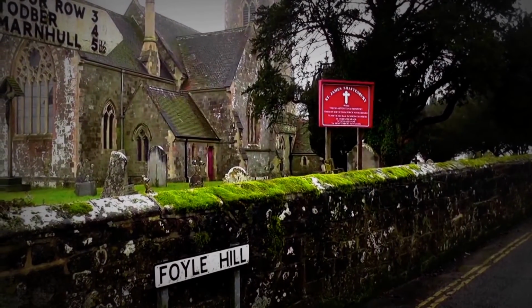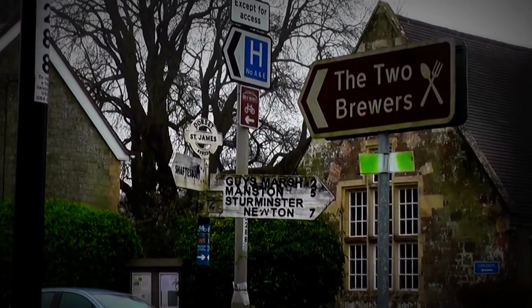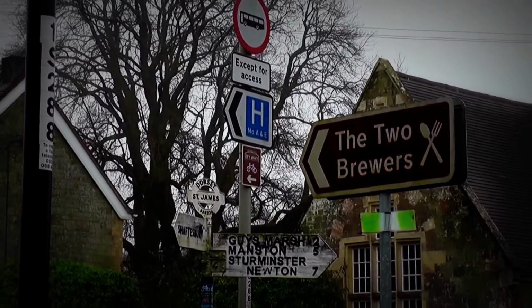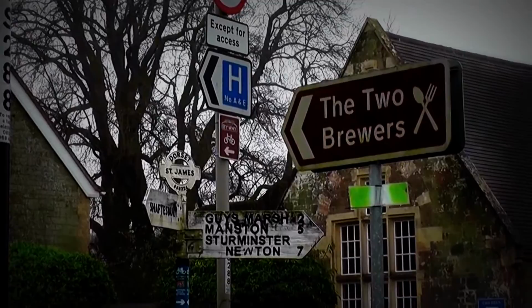Quite interesting. This church is St James's Shaftsbury. So a lot of signage here. But one thing that's interesting is we've got the old Dorset sign there with the roundel on the top. And it's actually called St James, that sign.